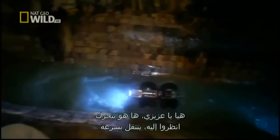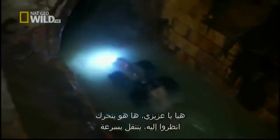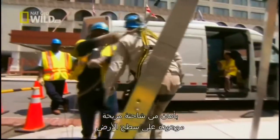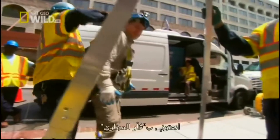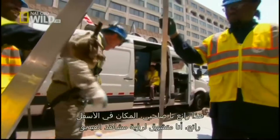Go, baby, there it goes. All right, look at it. Man, it's going fast. An extra long tether means they can monitor the video feed from the comfort of a van, safely above ground. Call me a sewer rat. That's awesome, man. I like it down there. I can't wait to see the video.